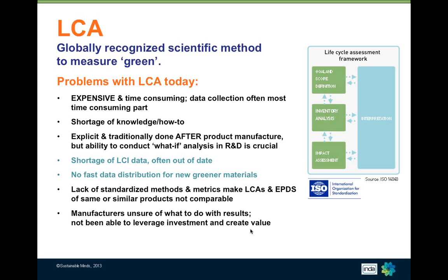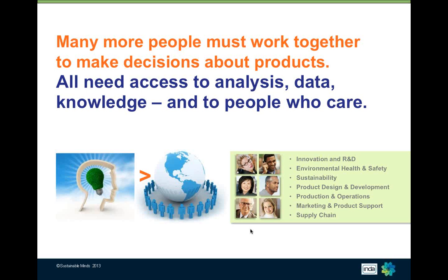On top of that, there is no fast data distribution platform or mechanism for manufacturers, like some of you on the call today, to bring your new greener products to market and get that in front of customers who would be interested in knowing. We've already talked about a lack of standardized methods and metrics that make your LCAs and your EPDs of same or similar products comparable. And ultimately, if you're a manufacturer who has spent the time and money on LCA and EPDs, many of the manufacturers that we've spoken to are still unsure of what to do with these results and if they're really able to leverage the investment and generate the value that they hope will be created.